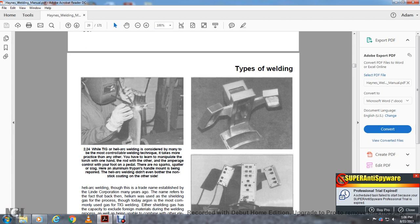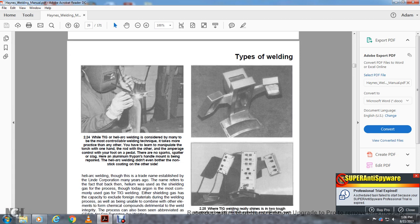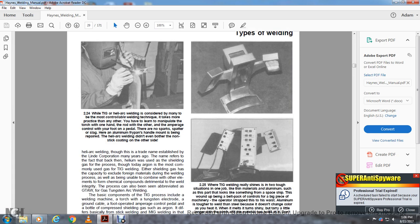Here, an aluminum fry pan came out with the beginning of a prepared heli arc weld. It didn't even bother the non-stick coating on either side. All right, you have your 225. The TIG welding should really shine in tough situations on one job.